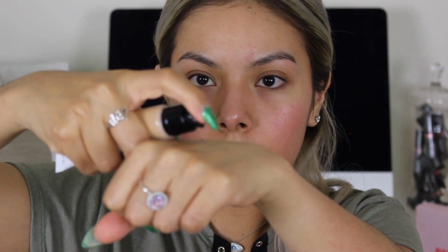I'm also going to be using my Professional Matte Rescue just in the area where I have enlarged pores. I always like to really get in there and combat that. And this is in the shade, what shade is this? Golden Sand 4N. So it has the pump.